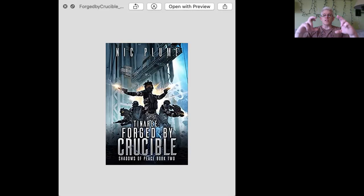I take that whole set of information, the Tenari Forged by the Crucible, and I just bring that down a little bit, make it a little bit smaller so that it's not competing with the size of the actual figures. It's still pretty cool art. It's still a pretty cool pose. I still think it's worthy of recognition, so I selected it to be here for those covers.